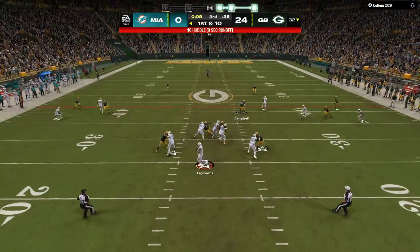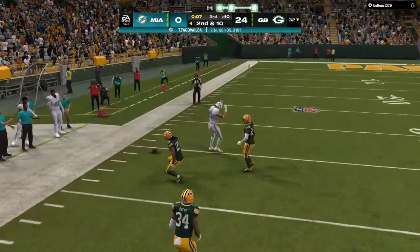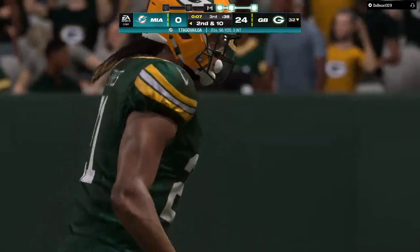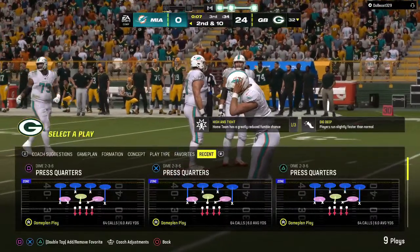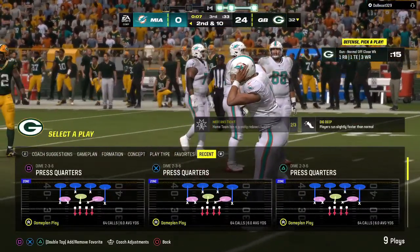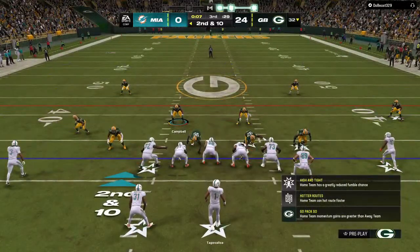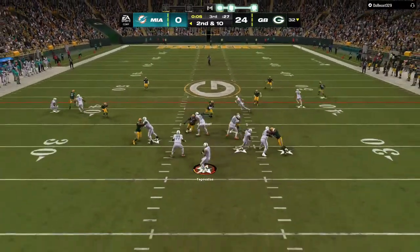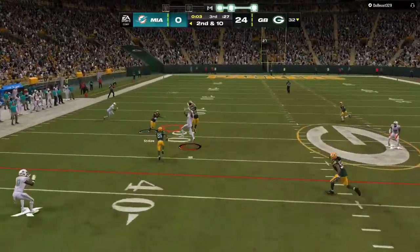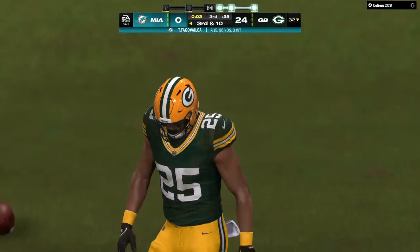Here's Tagovailoa on 1st and 10. And this one is incomplete. Another attempt, another incompletion, and when I look at the scoreboard and where we are in this game, it comes to mind that they have to start getting the ball in the hands of their playmakers. Throw it to the guys that maybe can take a short pass and turn it into a long gain or make people miss downfield. They've got to have points, and the guys who can put the ball in the end zone, they're the ones that need to touch the ball.